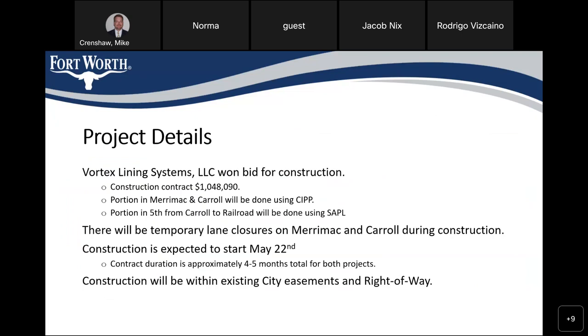Okay, some more details. Vortex lining systems won the bid for construction. They're doing the two different types of storm drain rehabilitation, the cast-in-place pipe, as well as the spray-applied liner on those two segments. There will be temporary, so they will be working at those manholes, as we noted in the street. So there will be some disruption, at least for a lane, during that time when they're set up at those given manholes.